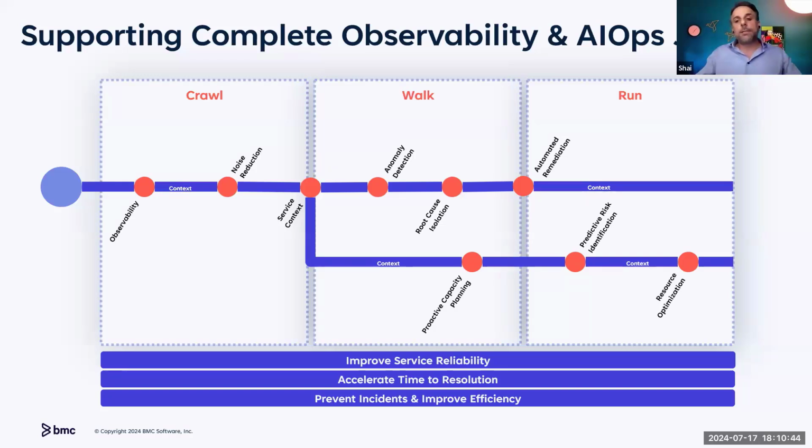This is an approach that we actually got from BMC. We really love this idea, and BMC calls it crawl, walk, and run. We really love the concept of building this kind of roadmap with them, because it was clear to us that the starting point was that they needed to crawl first. They cannot run yet. They do not have any observability whatsoever of the real status of all their 600 different business services.